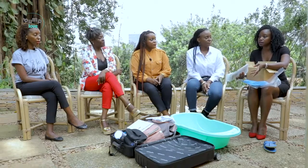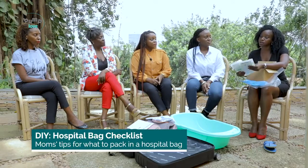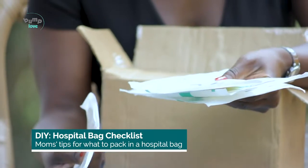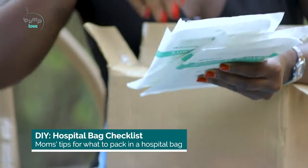So when you're going to give birth, make sure you can at least afford these things, because you can't be there saying you're going to give birth, you're going to give birth. You've not prepared for the child's future. You can't even afford to give birth to the baby. So please do some planning.